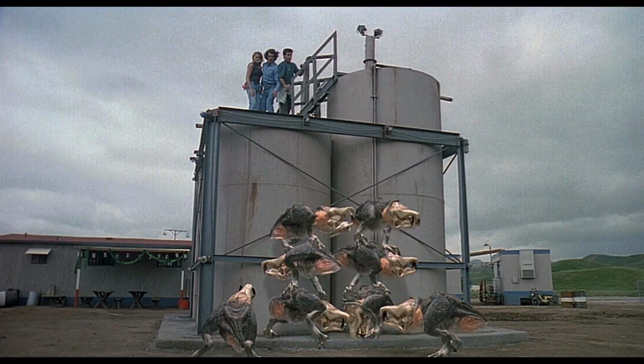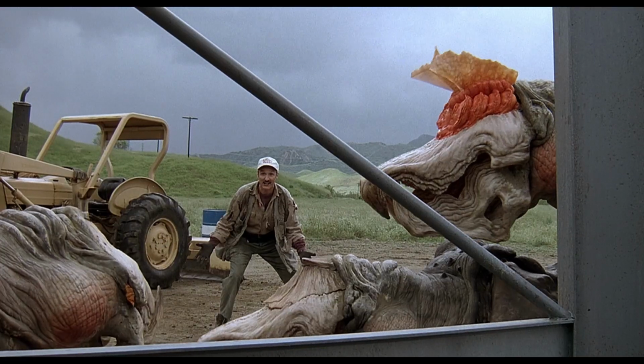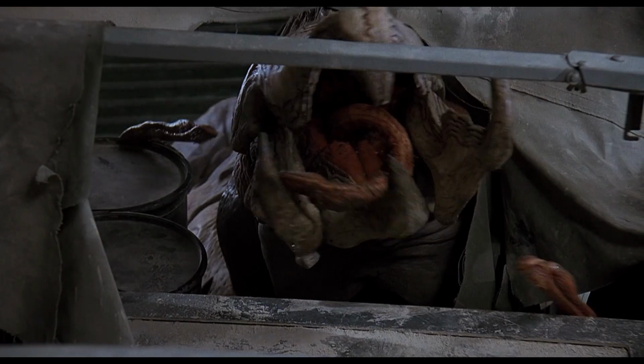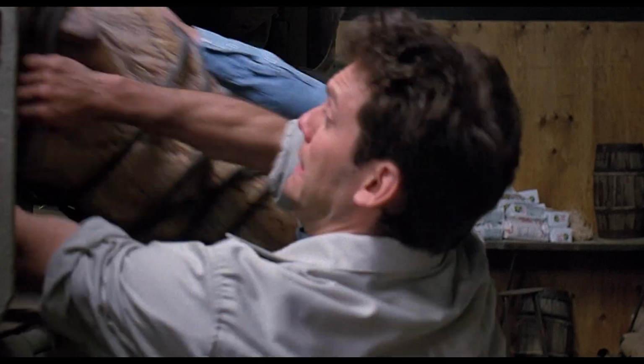For mid-90s CGI in a direct-to-video movie, I think the digital effects hold up, especially since they are cut within their practical counterparts. The creative team did not want to sacrifice theatrical quality because of the lower budget, a challenge I think most indie filmmakers can relate to.